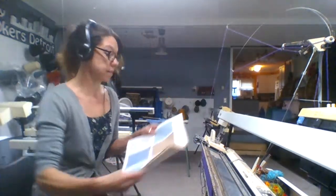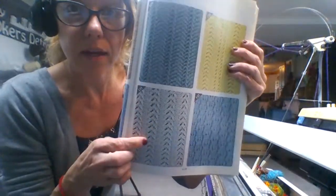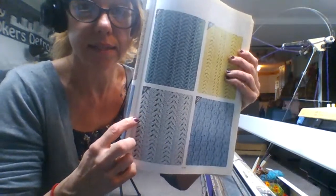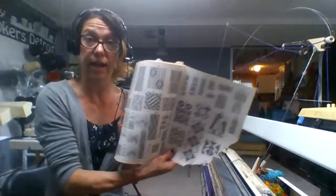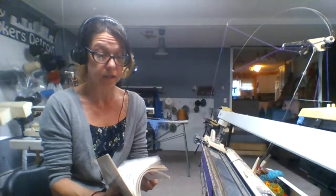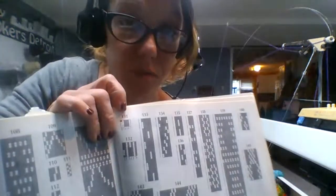Now with the open tuck stitches, this is the pattern that I'm going to be using, pattern 131. I think that'll look really pretty. It'll give nice stripes, and there'll be enough light coming through on the insides of this. So with open tuck stitches, you have to go to the back of the book here, and it has everything in your graph showing you what needles are selected and what needles are not selected. So I'm going to find pattern 131, and there it is right there.